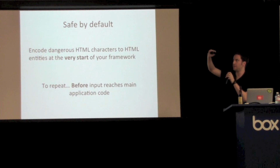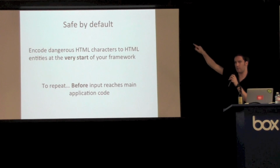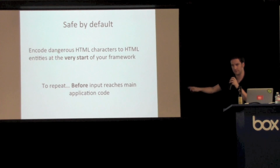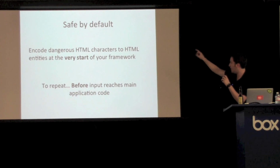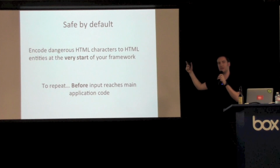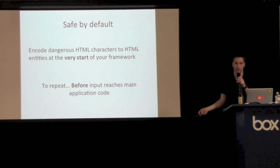Conceptually, user input comes in at the top of your stack, your framework. It goes through your framework code, and then it works its way down into your application code, your feature code and everything like that. Everything that it inherits is up here in your framework. So at the very beginning, at the top of your framework, when user input comes in, escape all of the HTML characters to their HTML entity equivalents, before it touches application code.